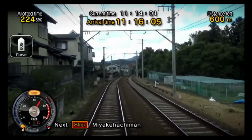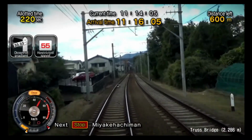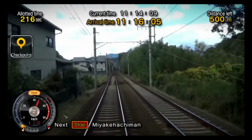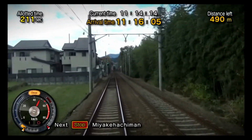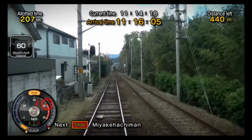But the real challenge is successfully landing all the stops heading down the Eizon line, down the mountain, trying to get this kind of speeding train to stop at each one of the stops as you make it down the mountain. A really different challenge from all of the other lines.